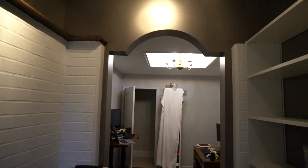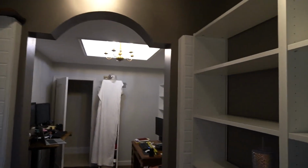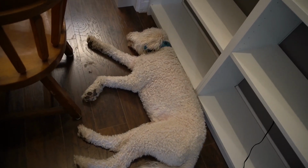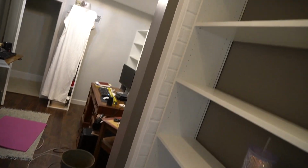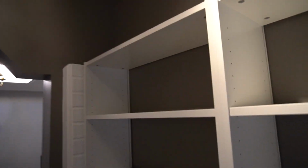And then, let me flip this around. We'll go into the, of course I have my helper. He's very helpful right now. Right, Rufus? Let's see if I can step around him here without falling on my butt. I have to adjust this. Okay. Tripod's a little bit big.